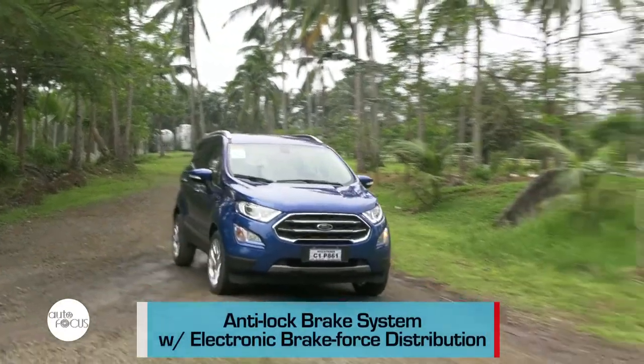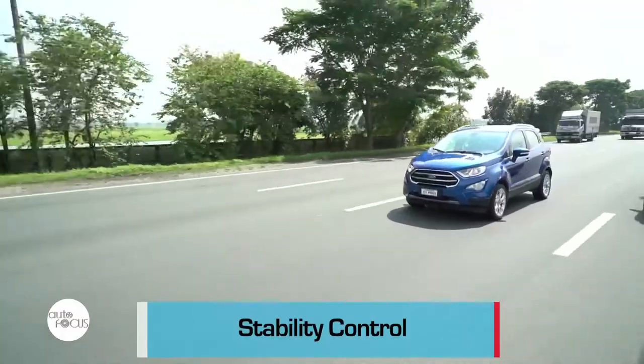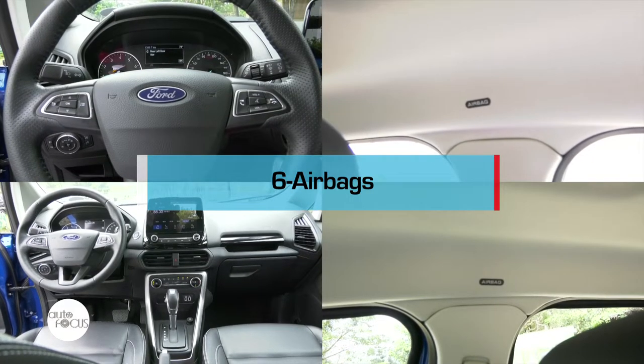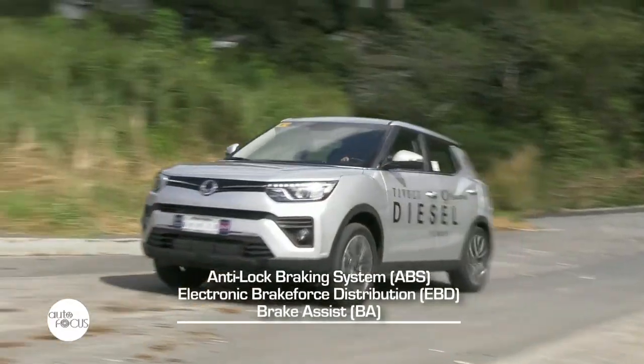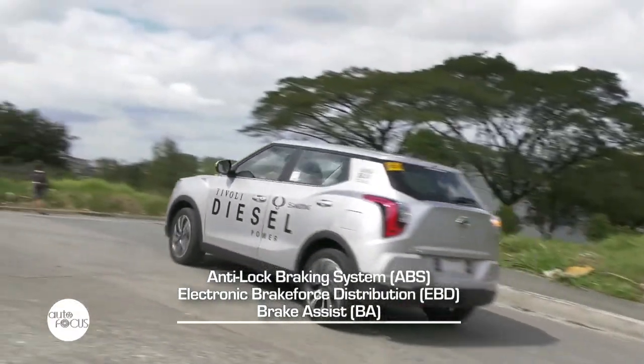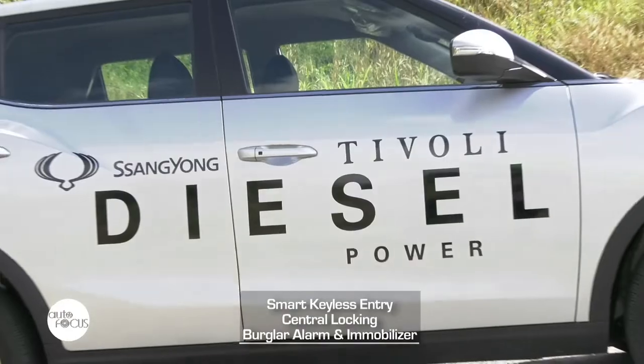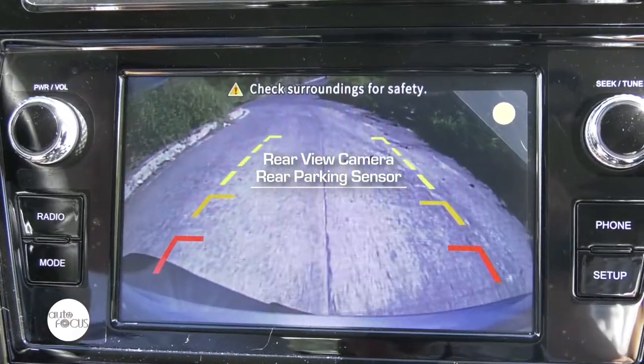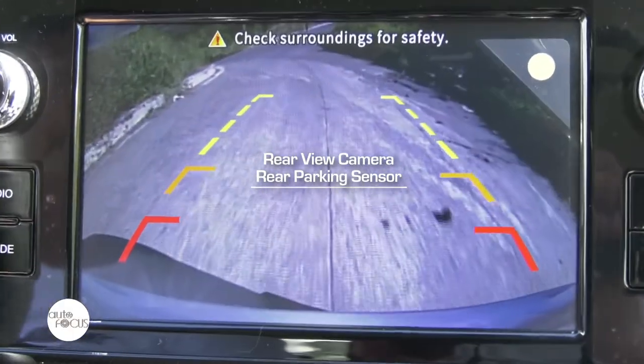The EcoSport comes equipped with an anti-lock braking system with electronic brake force distribution, stability control, ISOFIX, and 6 airbags. While the Tivoli comes with an anti-lock braking system with electronic brake distribution and brake assist, immobilizer, smart keyless entry system, burglar alarm, rear view camera, and rear parking sensor.